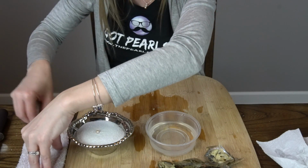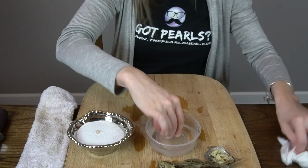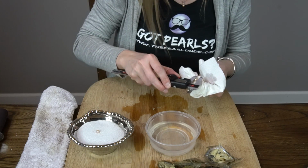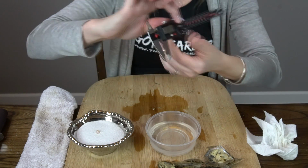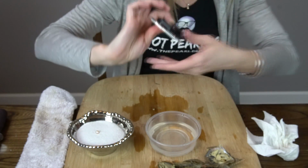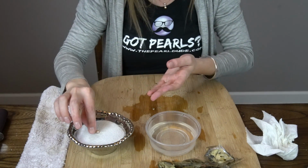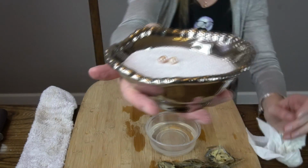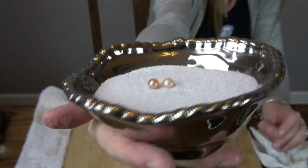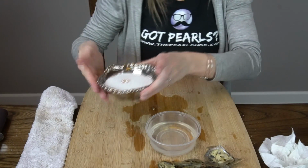Yeah, that one's a little darker pink, and it's got that really cool luster to it. All of them have a great luster, but this is more of a silvery tinted luster. 6.84. Very cool. Yeah, you'll be able to see that when you put them up next to each other. It's just got that darker tint to it. Very cool. Beautiful. So Linda, those are for you.